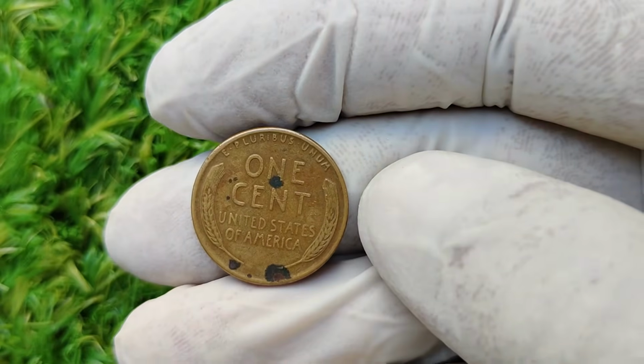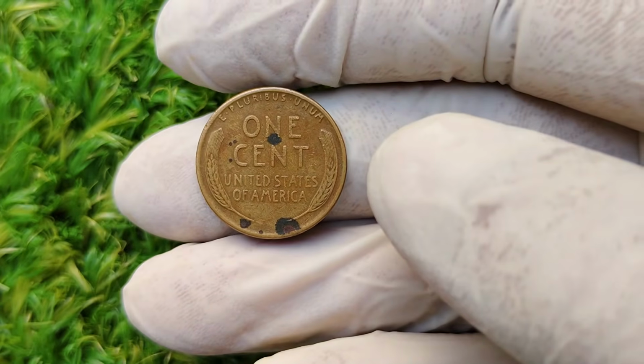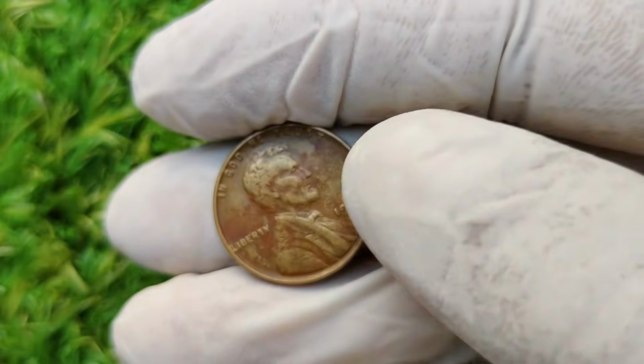For those who are serious about collecting, the 1948 no mint mark Lincoln penny presents opportunities for specialization.